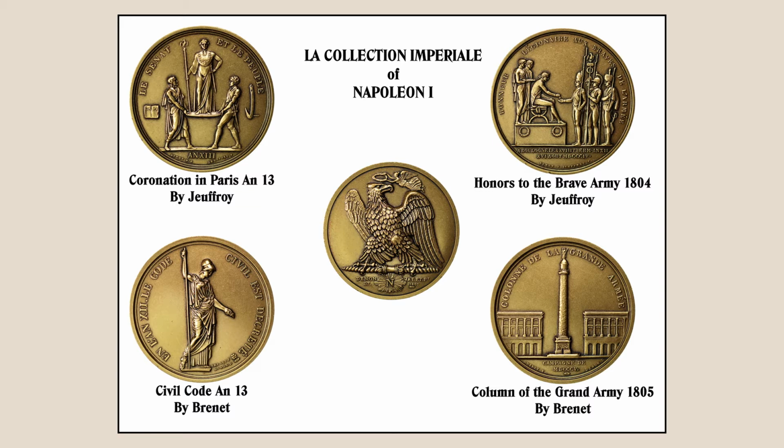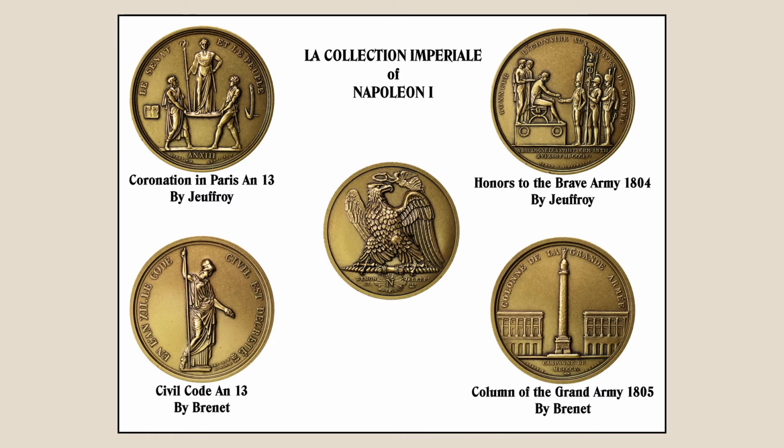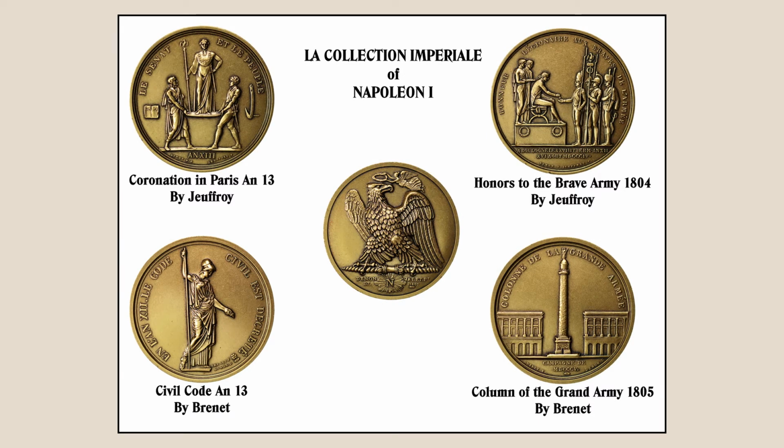This act so enraged Beethoven that he scratched out the dedication of his Third Symphony, Eroica, which he had originally dedicated to Napoleon. That's our coronation in Paris up here. He established the Napoleonic Code, also known as the Civil Code, during that time frame. Note the old revolutionary calendar is used for these two medals, which ran from September 1804 to September 1805.